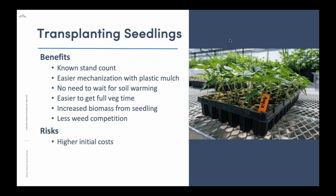So when you're transplanting seedlings, the benefits far outweigh the risks here. You have a known stand count. You're able to look in the trays, count the number of plants that you have, and plant the correct number of plants per acre in the appropriate spacing.